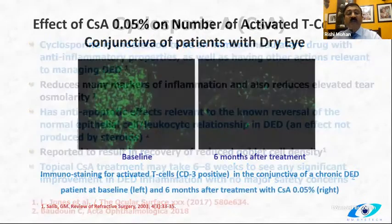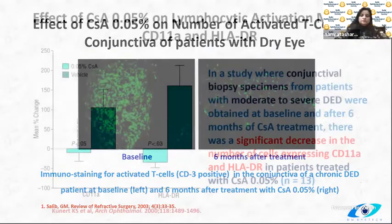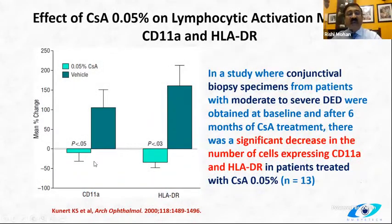So if we start to look at some of this data, you can see the baseline data here and the 6 months post data here of the number of activated T cells in the conjunctiva of patients with dry eye. And we find that there is a substantial reduction in the number of activated T cells after treatment with cyclosporine. Similarly, there is a substantial reduction with time on the effect of the lymphocyte activation marker CD11a and the HLA-DR antigen, which reduced substantially in the presence of cyclosporine as compared to the vehicle.